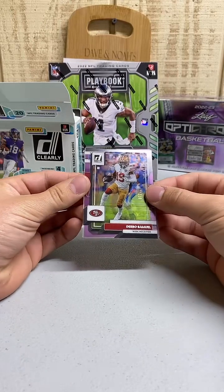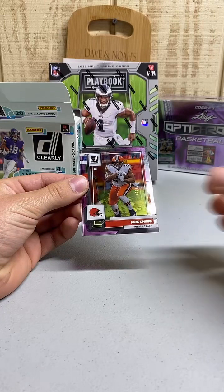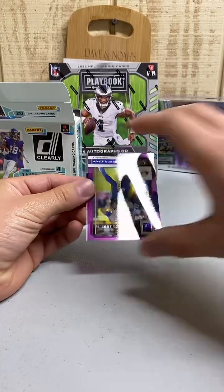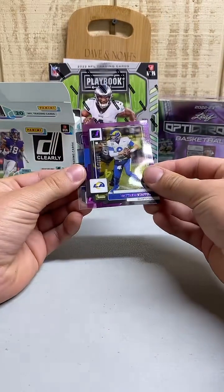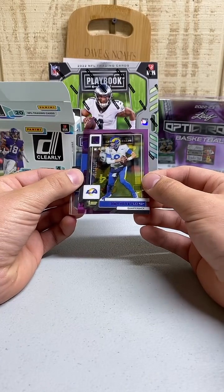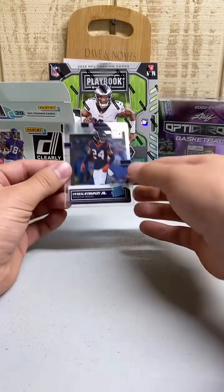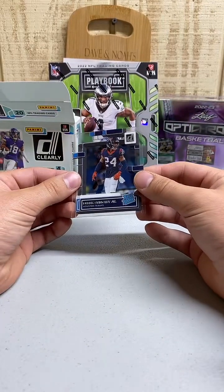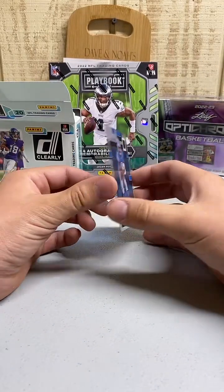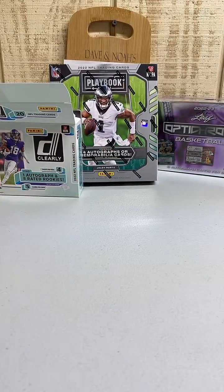Deebo Samuel for the 49ers. Nick Chubb for the Browns. Matthew Stafford, and that is numbered out of 175 for the Rams. And that is going to Hudson M. That's cool. Derek Stingley Jr., rated rookie for the Texans. And Jameson Williams, rated rookie for the Lions. So there you are. That is the first pack of that break.